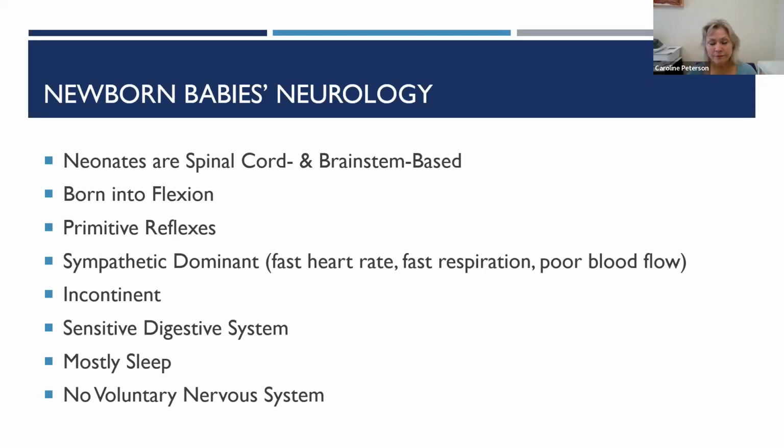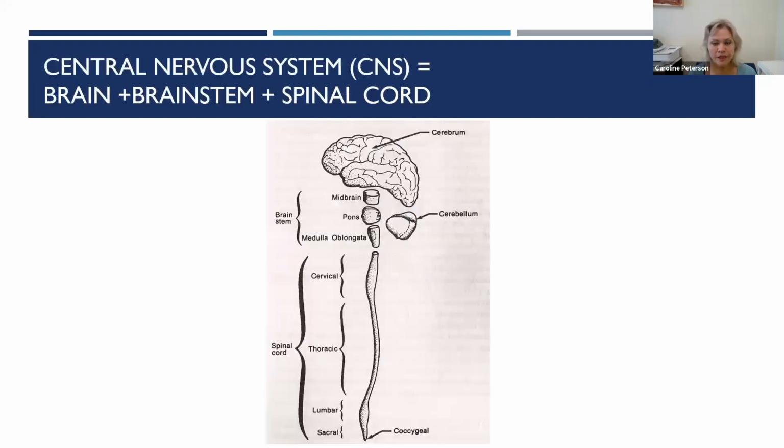That's all sympathetic dominance. They can't control their pee. They can't control their poo. They're wearing a diaper. When you feed your baby, you're like, is it going up? Is it coming down? I don't know if they're going to spit up. Is it going to be a blowout? Is my baby pooping many times a day, one time a week? Sensitive digestive system. Did I eat something wrong? Now my baby is colicky, and that baby is mostly going to sleep. And this is a normal newborn baby: spinal cord, brainstem based, sympathetic dominance. That's normal.